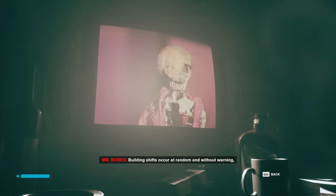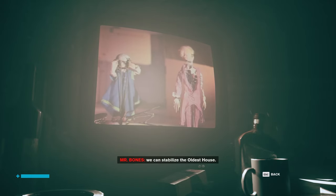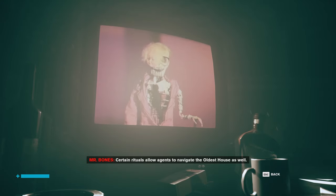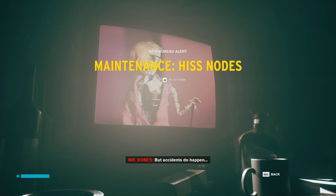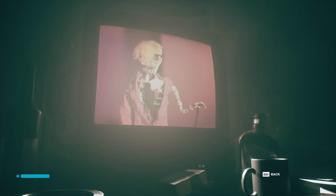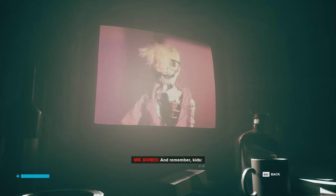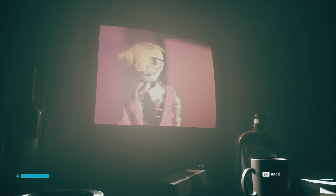Building shifts occur at random and without warning, but with the Bureau's cutting-edge technology, we can stabilize the oldest house. Safe employees are happy employees. Certain rituals allow agents to navigate the oldest house as well. But accidents do happen. Trapping agents inside the walls. I heard you got stuck in your room for 3 days, Topher. Too bad you didn't have your book with you. Or any food. And remember, kids, when you feel the floor deviate, it's already much too late.